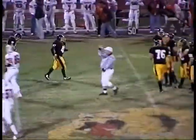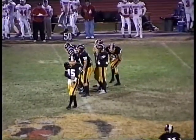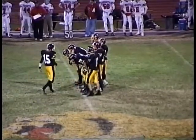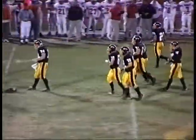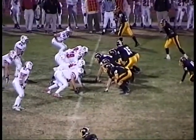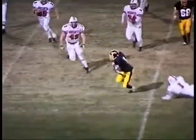1st and 10 for the Bulldogs after a great interception, as they'll go to a pass completed to Ivory. Ivory all alone across the 50 to the 45, has a first down to the 42-yard line. Right now the Bettendorf Bulldogs are going through their playbook, Pete, and that was just your typical wide receiver screen and very soft coverage there by the Knights. And if they continue to get that soft a coverage, they'll come back to that play again.